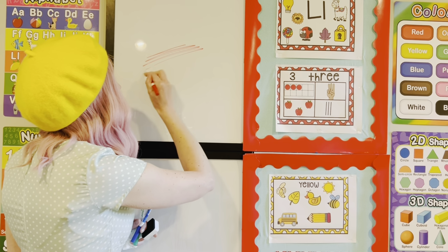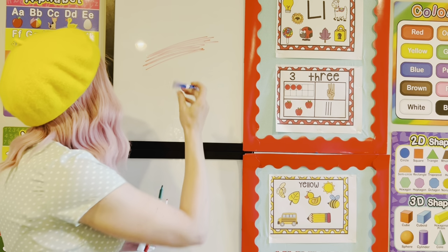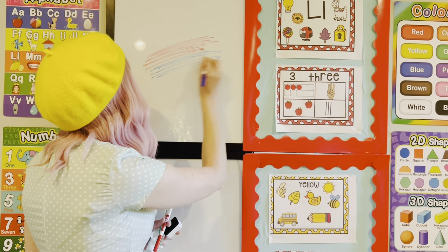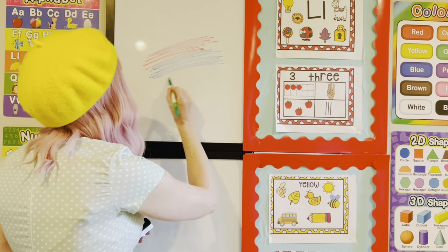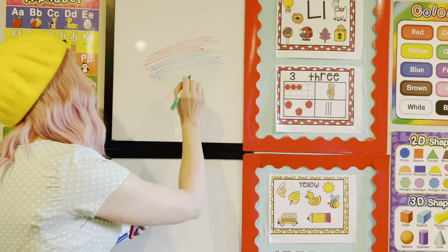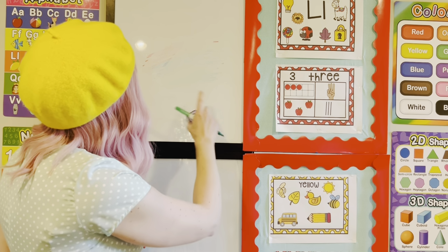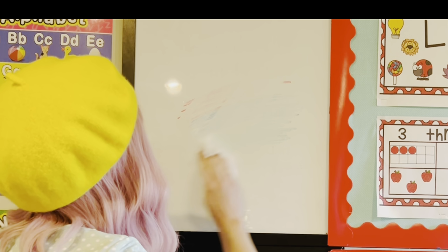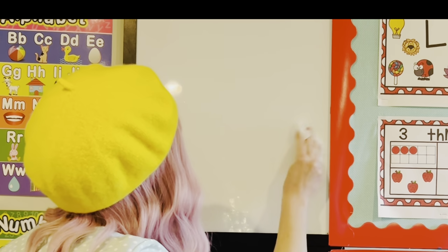Red, red, blue, blue, green, green, all gone, all gone, dirty, dirty, dirty, clean, clean.